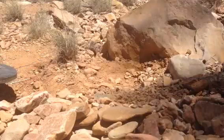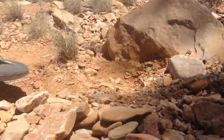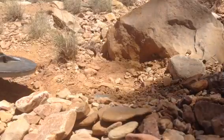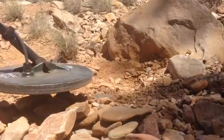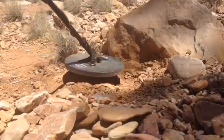I picked up a little one 10 minutes ago, just 15 metres upstream, and was just in a bit of a rock bar, so I thought I'd have a look at this little one here. Moved a few of these rocks.